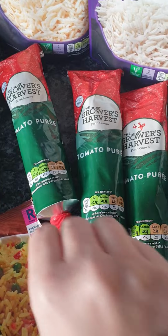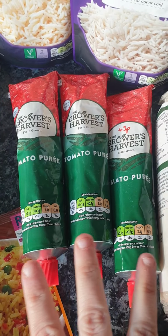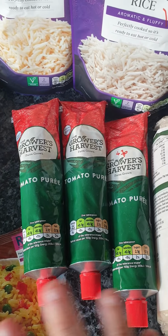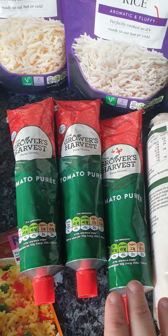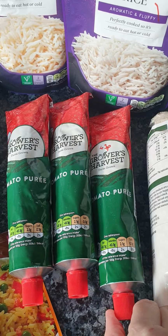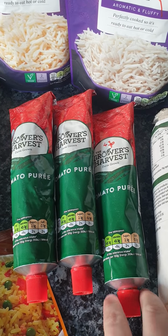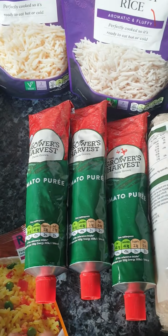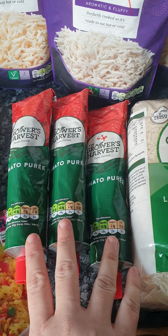Tomato puree, a great thing to have for meals. It's a great basis there. Great ingredient for a base of tomato bolognese, chili con carne. You can use it for pizzas. Make some bagel pizzas with your children, or English muffin pizzas. And for 43p, it really does pack a punch in flavour for your cooking. So I've got 3 of them.